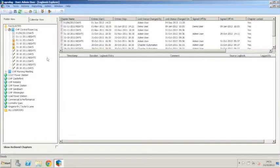Now chapters generally are shifts. So if an organisation works 12-hour days, 12-hour nights, then for each shift we have an individual chapter. I have 2 chapters that are currently open, 3 that are locked, and the ones below that have also been signed off. And all of the detail here I get on the right hand side, so I can see who's locked a chapter, who's signed it off, and what time, etc.